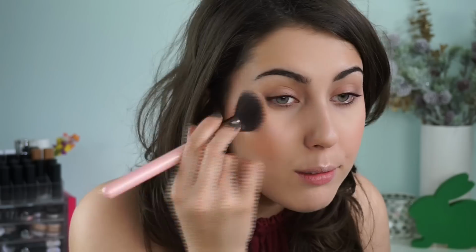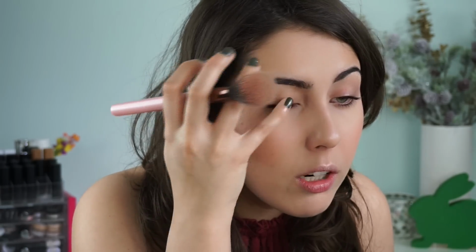Oh, and I'm not gonna set the concealer, by the way. We're just gonna see how it wears. So far, so good.